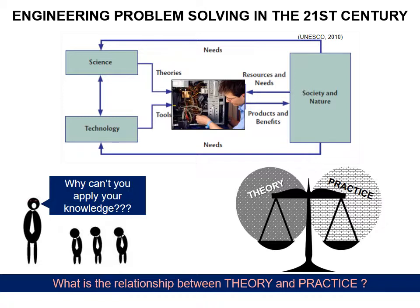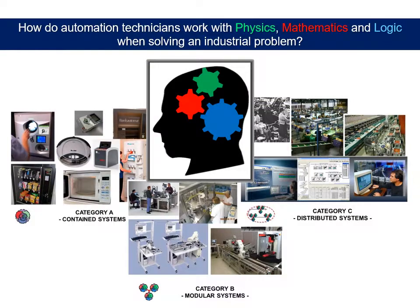On the one hand, the exponential development of engineering technologies and contexts complicates the issue of practice, and on the other hand, the theory seems so far removed from what it is that engineers actually do. So my research looks at this relationship between theory and practice in real-world industrial sites.